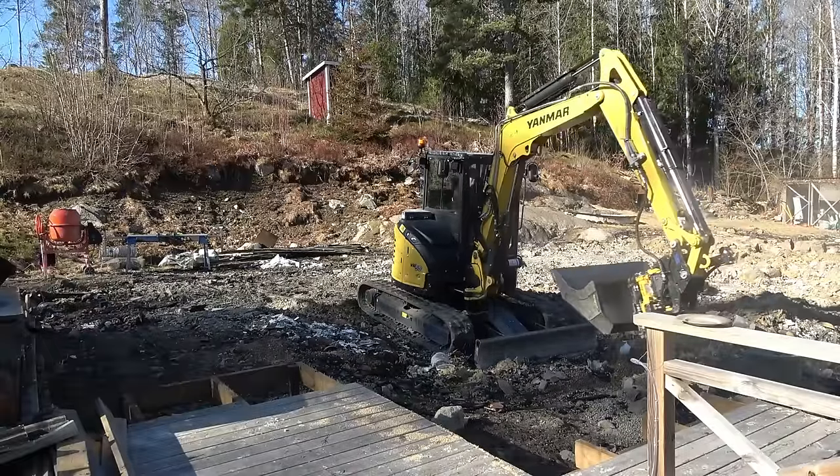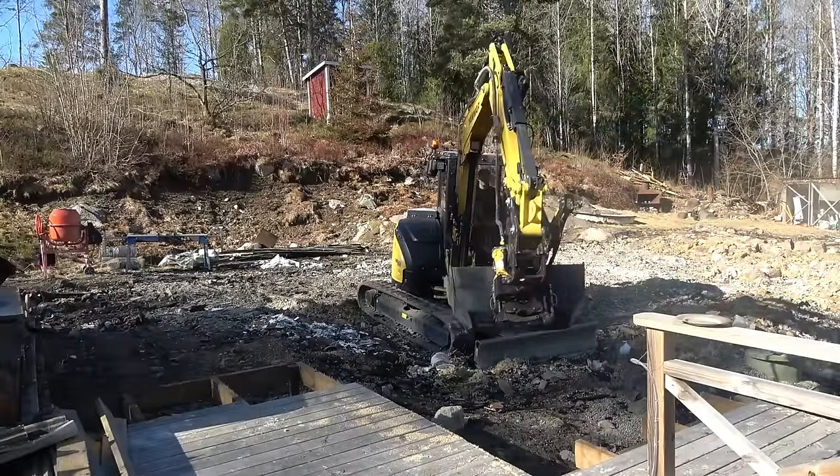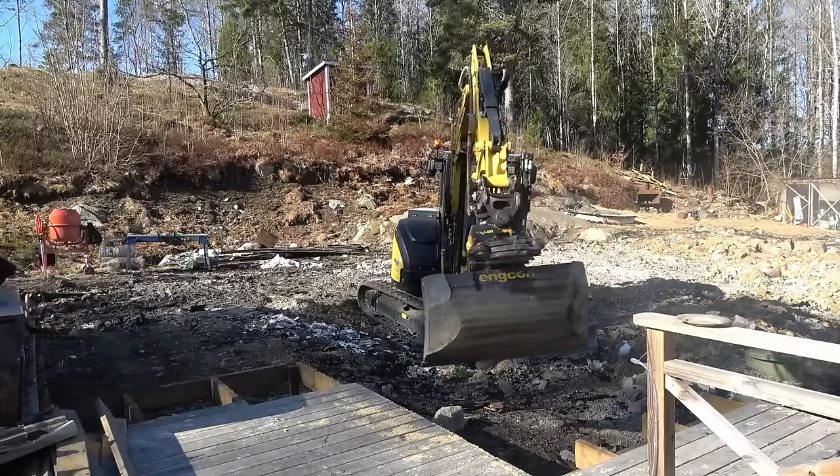My plan is to dig down about 1.7 meters, so that half the house has a basement. That will be around 70 cubic meters of soil.